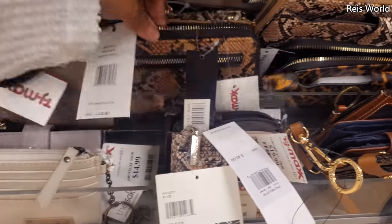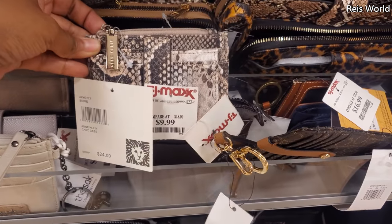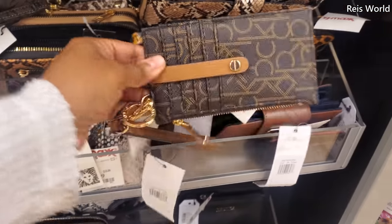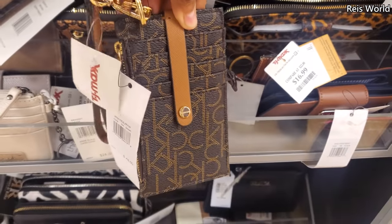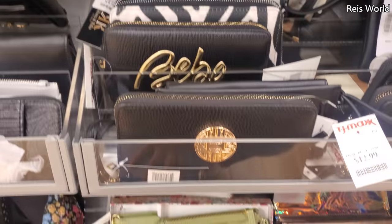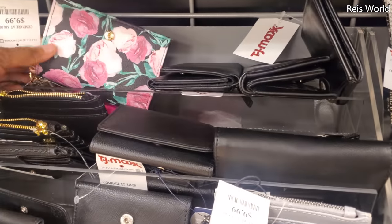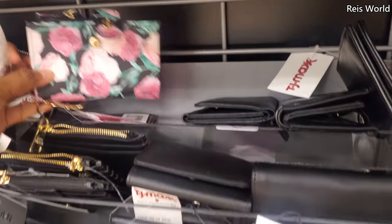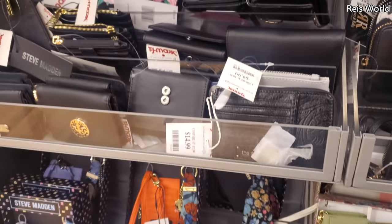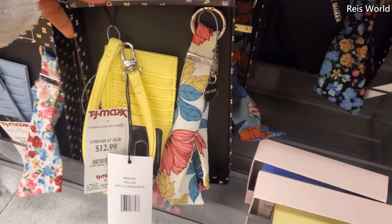It's like Jessica in here. A snake print Calvin Klein for $10. Is that Calvin Klein? Oh yeah. BB. Pull this one out. This one's $10. Oh, more Betsey Johnson. I feel like most of it is Betsey Johnson and Steve Madden. Yeah, here's like the yellow ones, $13.